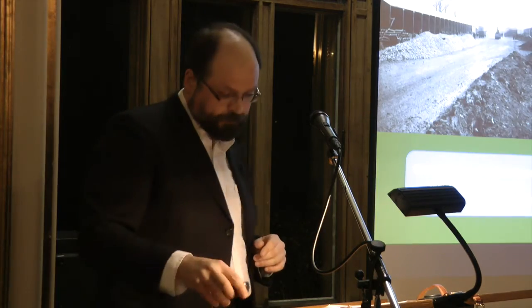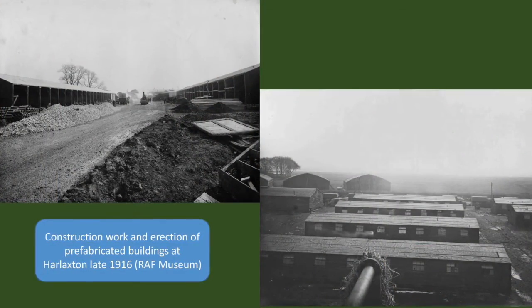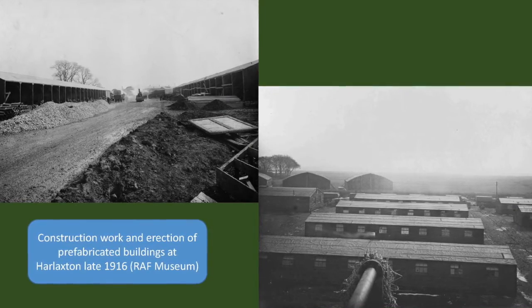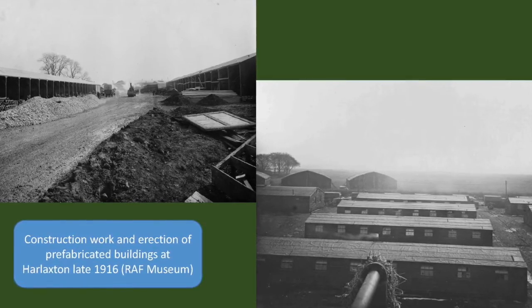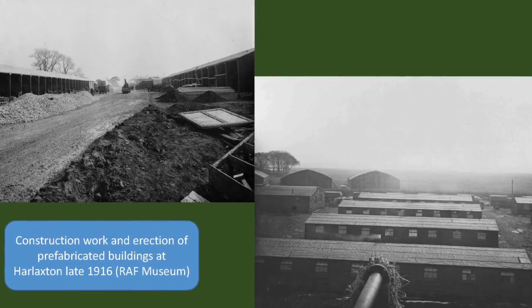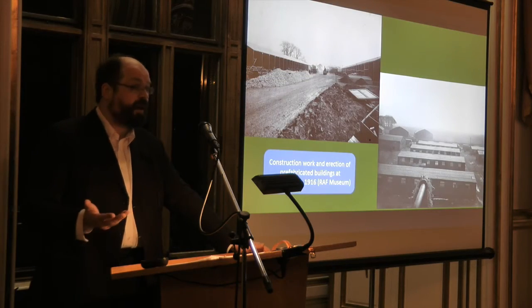Work began on the aerodrome in October 1916, when workmen arrived from the Ministry of Munitions to clear away the hedges and the field boundaries and the trees and built new roads to allow for the delivery of all the prefabricated wooden huts and corrugated iron buildings that were to be assembled on site at the aerodrome. The aerodrome was also supplied with mains water and electricity, which ironically is something Harlaxton Manor didn't even get until the 1930s.